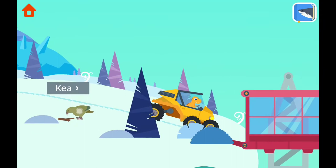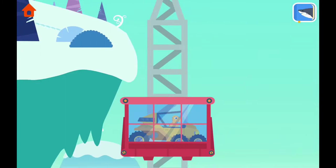Kea. Kea are known for their intelligence. They can push things in order to get food, which is vital to their survival in a harsh mountain environment.